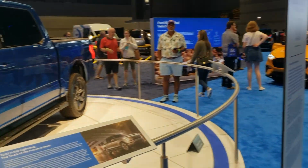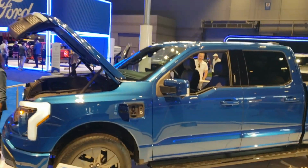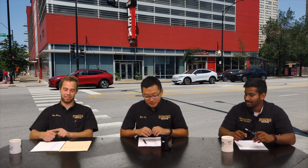They had a spot where you could put your foot down for the first part, where you could feel the acceleration. And for people who are transitioning out of ICE cars, that's a good experience for them to get a feel for it and get used to it.